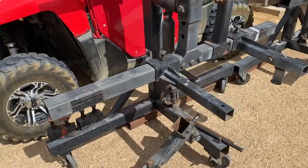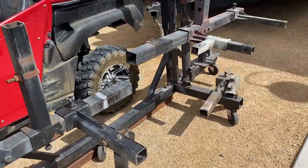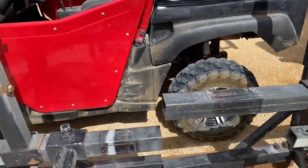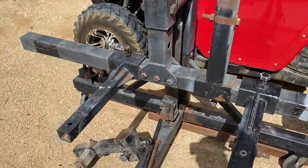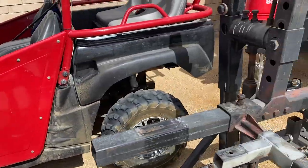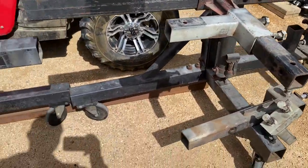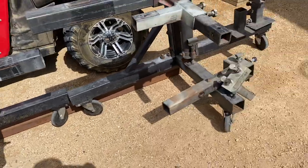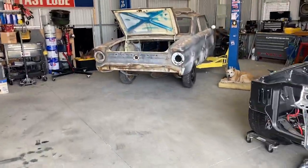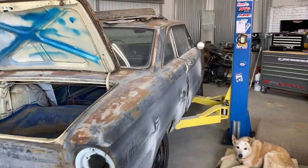Alright, so this is what we picked up yesterday. Nothing special. It's an old rotisserie setup. Don't think it's homemade. I think it's actually one somebody bought from somewhere, but I think it'll work just fine for what we're doing. Anyhow, today we start taking the doors off this thing, get the chrome off of it, windows out, stuff like that.